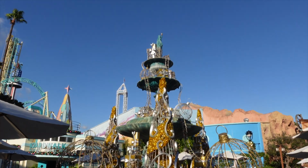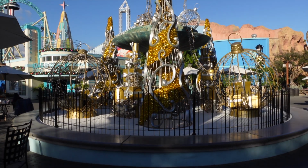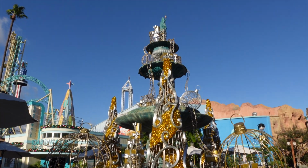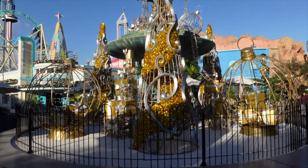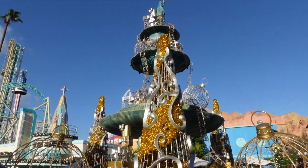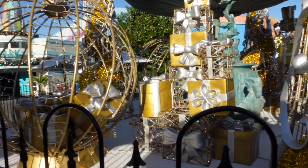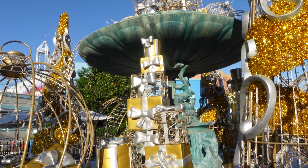Looks like the fountain is also being decorated. Last year they actually didn't decorate it, and usually it's more like a winter wonderland, and it looks like they went with the new theme. It looks nice. I wonder how it's gonna look at night. I'm sure it'll look beautiful all lit up, but I am glad they decorated it this year. It's always such a good photo op. Everyone comes and takes their photo.